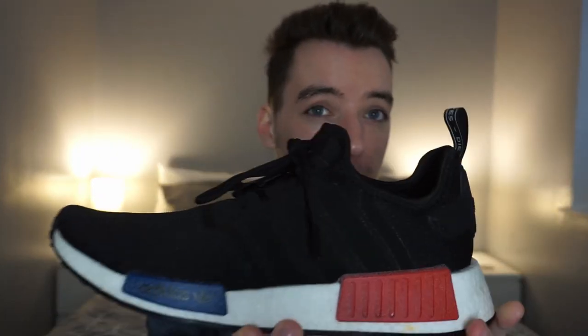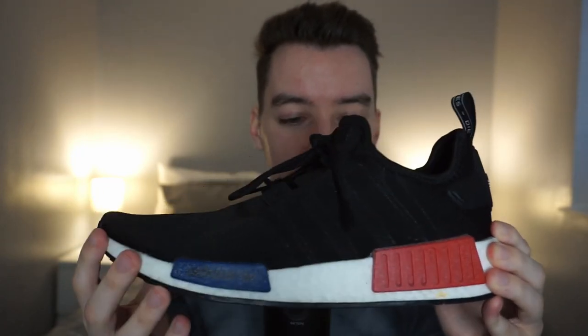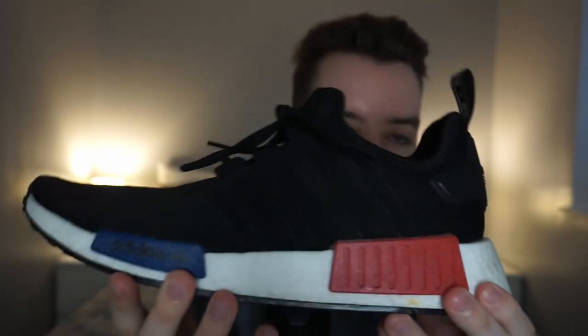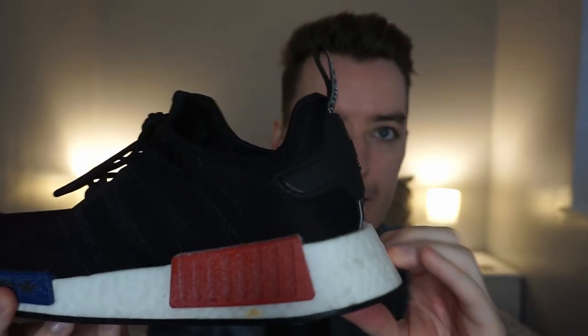Now, these have been out for a very long time, so I know when I say I got these recently, it was kind of an impulse buy because I've always wanted some NMDs, but I've just never got round to it. I've always been hesitant whether to go for a white pair or a black pair or a grey pair. I don't know which one, but I don't really own many black shoes. We have the nice red block and blue block as well, with this foamy bit round the side. Let's tap on the foam.